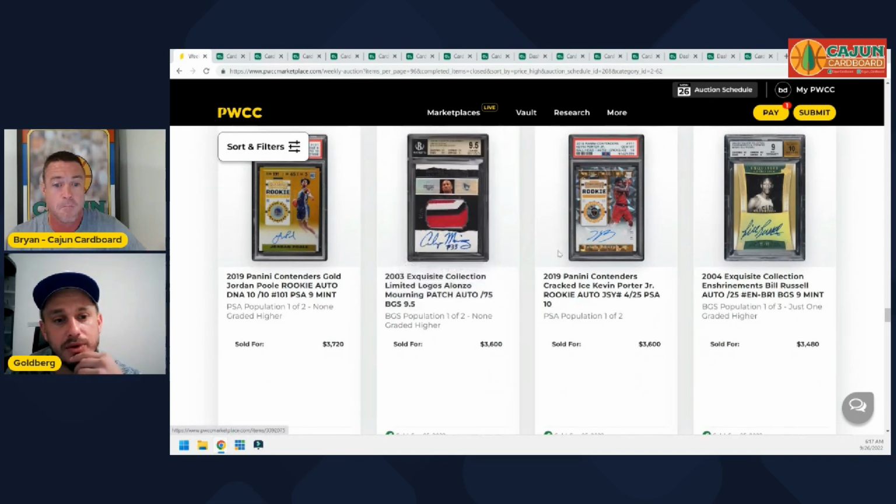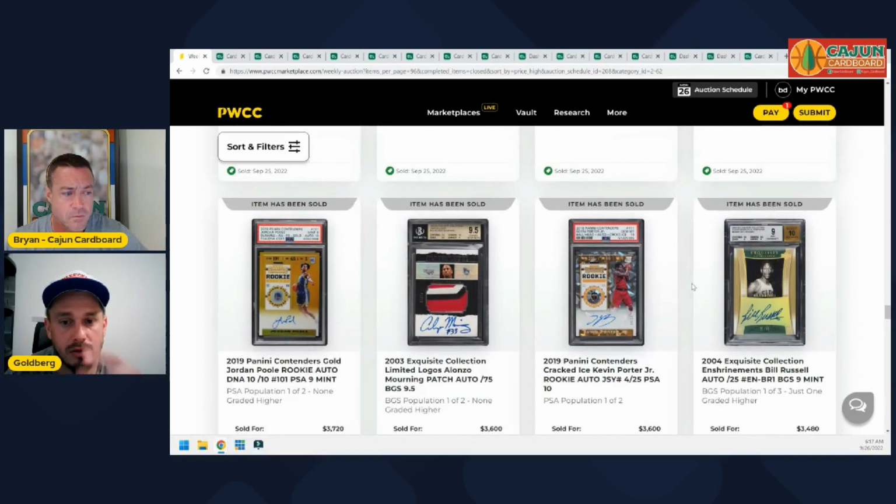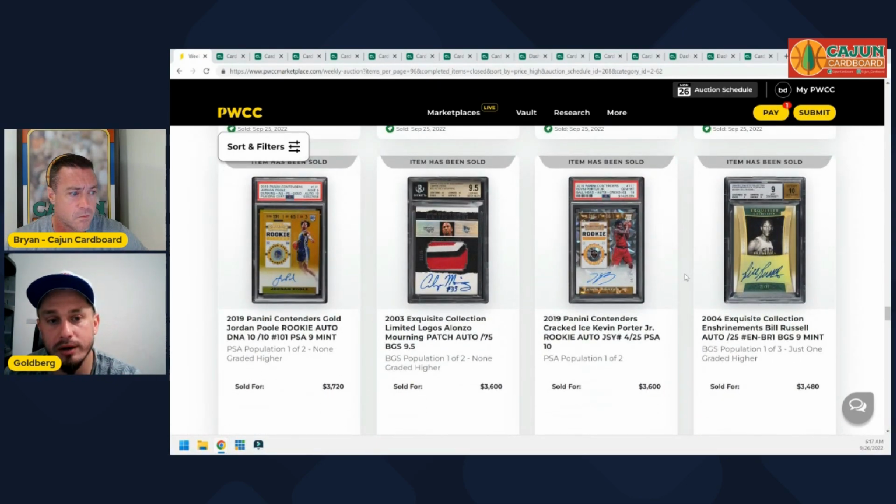Can I ask the community something? A card like that, so it's jersey numbered 4 out of 25, but he changed his jersey number to 3. And on that card, you actually don't see the jersey number.